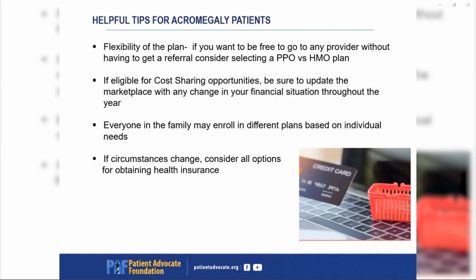And being that it's likely that people in your family may have different health needs than you, everyone is eligible to enroll in different plans in the marketplace based on what their individual needs are. And if your situation changes and you lose insurance, be sure to look at all of your options for getting insurance and see which ones are going to be the best for your family and your budget.